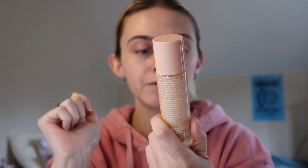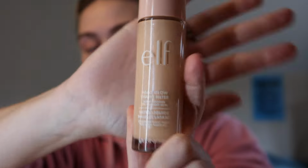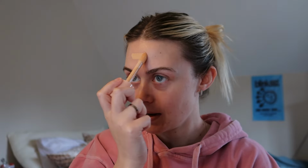While I'm doing my face and everything, I'm just going to take a little bit of Vaseline and rub that on my lips. I'm going to be taking my e.l.f. Halo Glow Liquid Filter. This is in the shade Fair 1, okay? Because I am a pasty gal and I've been pasty all summer because I work. Anyways, I'm just going to put that all over my face and down on my neck.